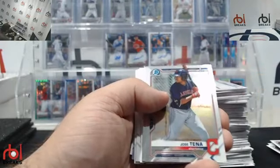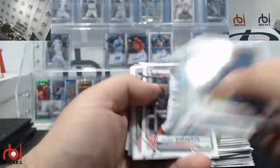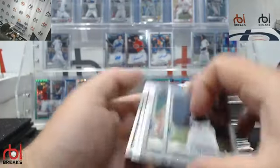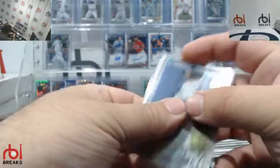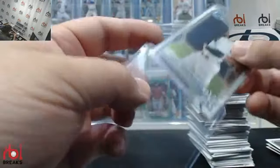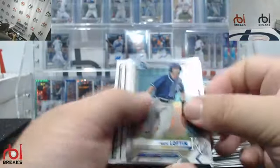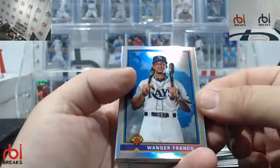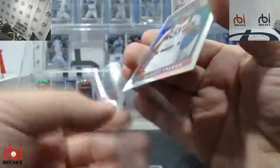Soto insert, Jose Tena first chrome, Luciano chrome for the Giants. Talent Pipeline for the Mets insert, and another Jasson Dominguez prospect chrome for the Yankees. Lofton chrome, paper. There's a nice Wander Franco retro Bowman insert for the Rays.